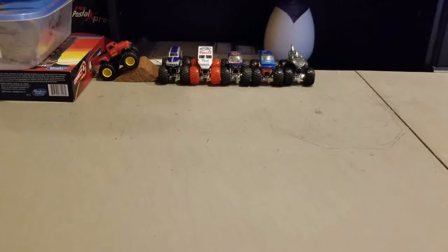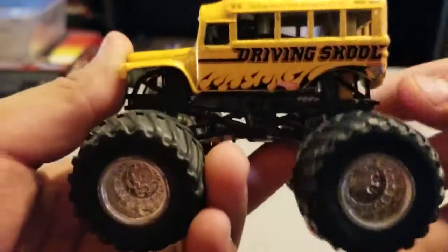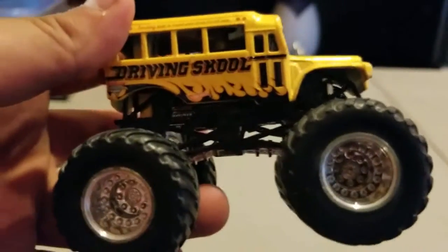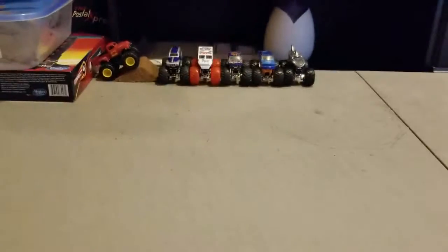Next up is Driving School. I don't think this is a real monster truck, but I got this somewhere a long time ago when I was about 10, no, around 8. I got this. So, let's go on to the next one.